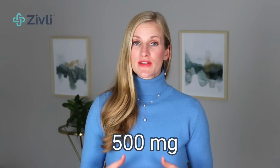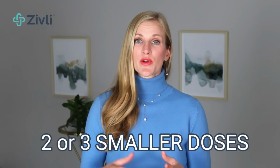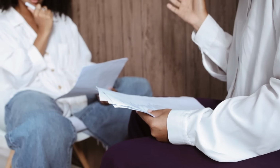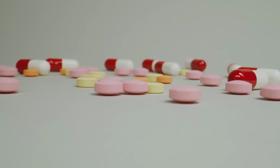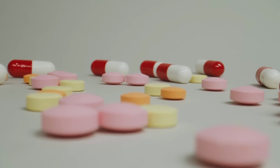Begin with a lower dosage, such as 500 milligrams, to assess your body's response, and then gradually increase the dose over time under the guidance of a healthcare professional. To optimize absorption and minimize potential side effects, split your daily dose into 2 or 3 smaller doses taken with meals. It's crucial to consult with a healthcare provider or qualified practitioner to determine the ideal dosage and duration based on your unique health needs and any existing medical conditions or medications. This is especially important if you're already taking medication to lower your blood glucose to prevent overshooting and experiencing low blood sugars, which can be dangerous.